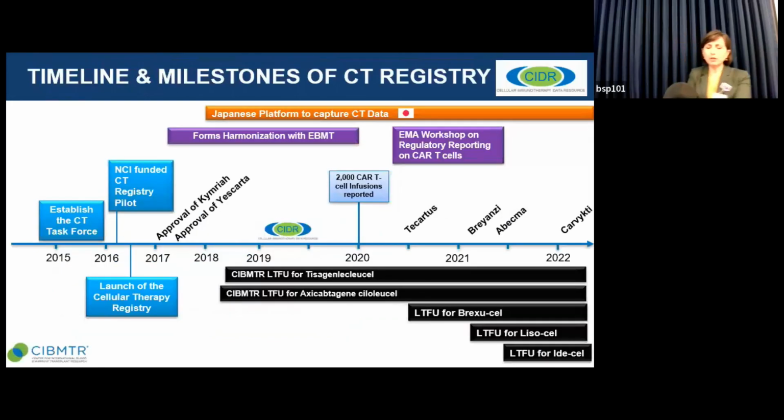And you're going to tell me, but you just told us that we have to collect data, we have to have auditing, data entry, we have to check the data, we have to assess safety. This is a lot. So we have a lot of different entities that do that. The CIDR is under the CIBMTR. It started in 2015 to start collecting. CTTF stands for Cellular Therapy Task Force. They started talking and said, guys, we need to get together and collect this. The approval of Kymriah and Yescarta came in 2017. And this is when, in between, they launched the Cellular Therapy Registry.